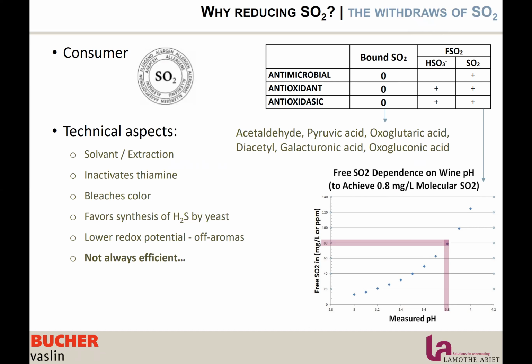Nothing will happen. So basically, where I'm going with this graph is that using sulfur as an antimicrobial doesn't work in every wine. When we are talking about high pH wine, free sulfur is not an option to have enough molecular sulfur to have an antimicrobial effect. So the thing is that even with its limitations, finding an alternative to sulfur has been a challenge for researchers and winemakers for a long time.